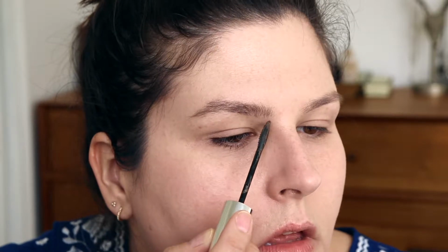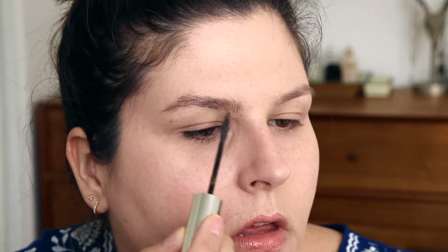Let's see if I can. Oh, you can even use the tip of it to like fill in a little bit. Can you see how textured that is? I just love that where you can see all of the brush hairs, all of the eyebrow hairs just standing up to attention. This is definitely my new favorite daily brow product. That's just with gel. Normally I have to go in and use a pencil afterwards to help comb that through. That is beautiful. I love that.